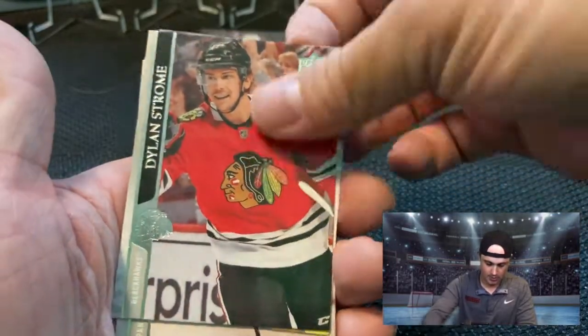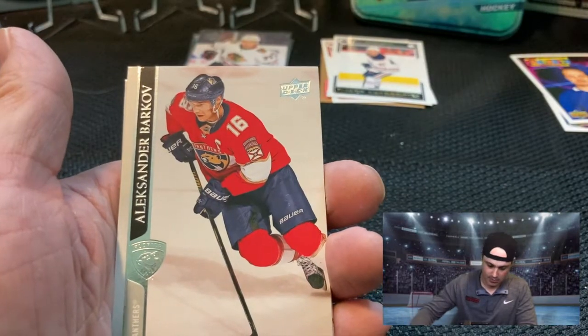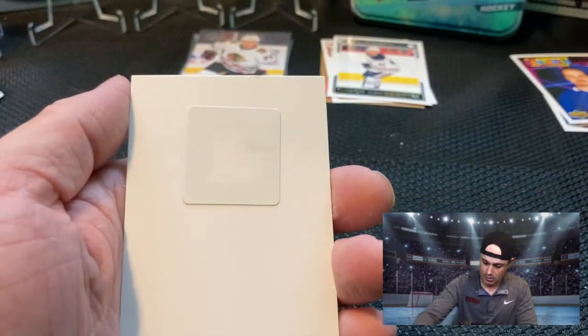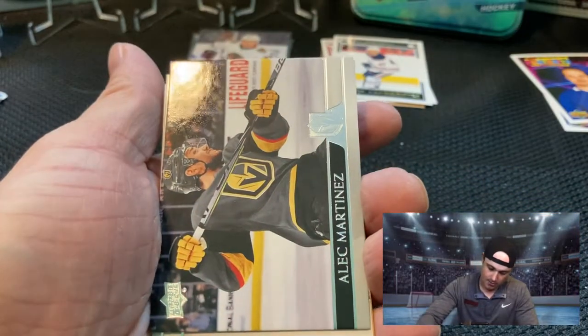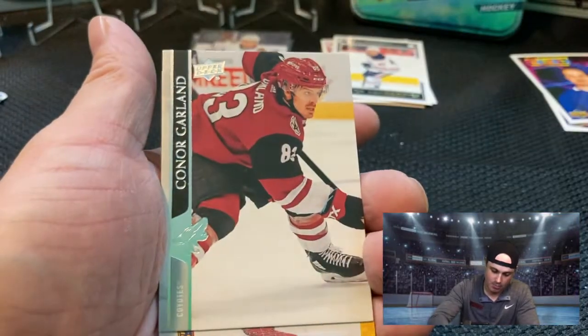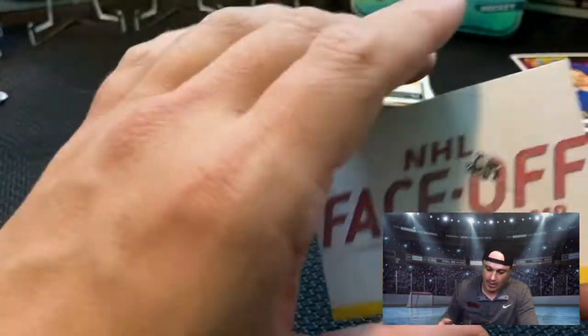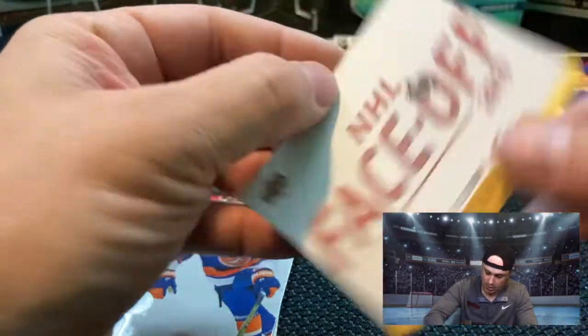Marcus Dallenstone. Another UD canvas card. Matt Zuccarello. Put him with the other canvas. Boom. Travis James Neal. And security. Put you over there. Alec Martinez card, where do you have him? Connor, here we go. This is a cool looking canvas. Kyle Connor, face off 2019 from the Winnipeg Jets. That's a cool looking card actually.